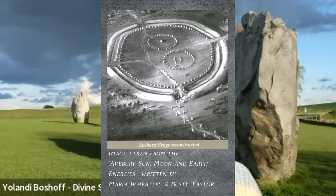Now the estimate for the site is that it's around 6,000 years old, and it took people over 1,000 years to construct this. And by 3000 BC, they raised the obelisk and the cove stone. Those are the big stones that I'm going to be speaking about later.